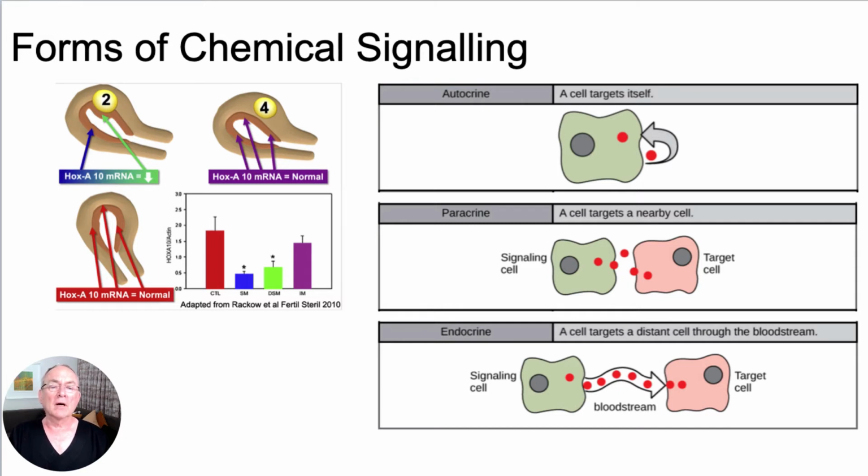So paracrine effects, where there may be other cells which are signaling cells affecting the target cells, are something that need a lot more work to try and understand how these fibroids affect the outcome from a pregnancy point of view.